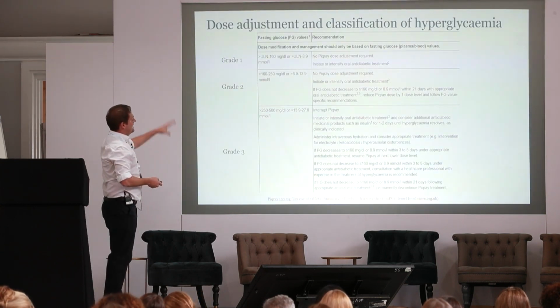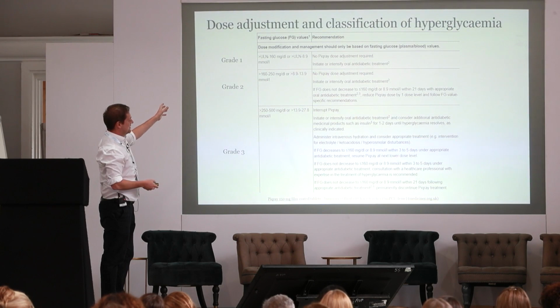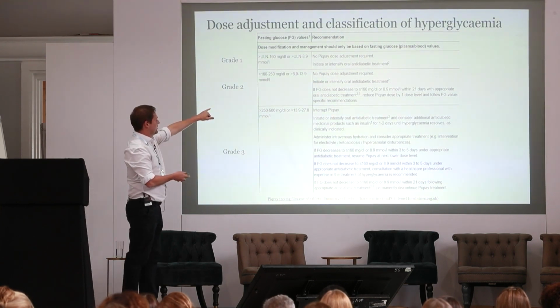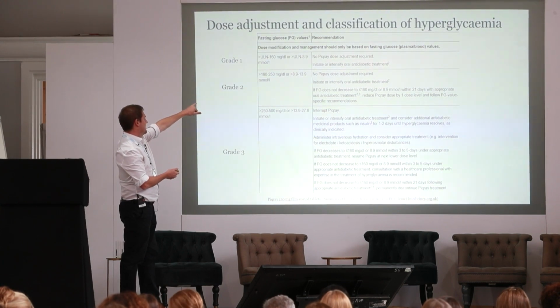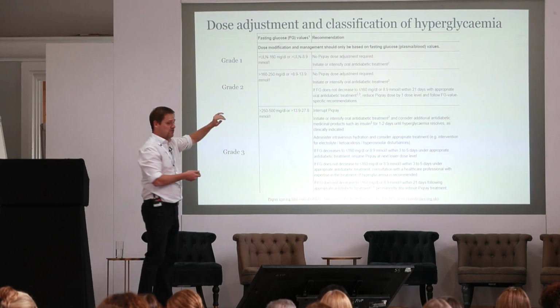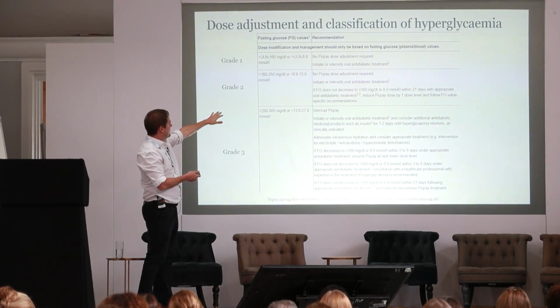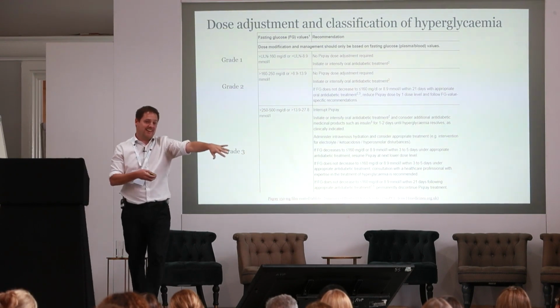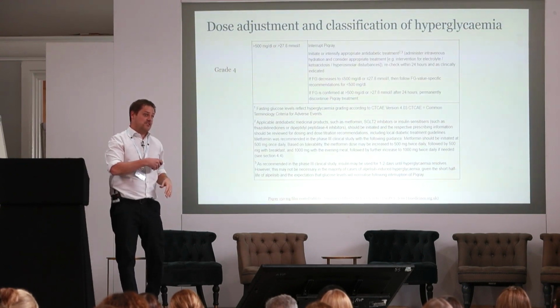In terms of the grades, they've got American figures because they're a good couple of years ahead of us, but on the right-hand side, if you squint from the back, you'll be able to see the glucose levels. So 8.9 and up to 8.9 is grade 1. Grade 2 is 8.9 to 14. Grade 3 is 14 to 27.8. And grade 4 is off the charts.